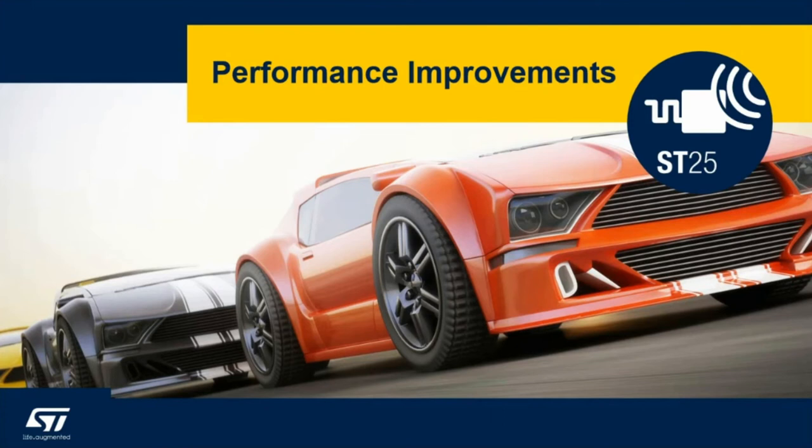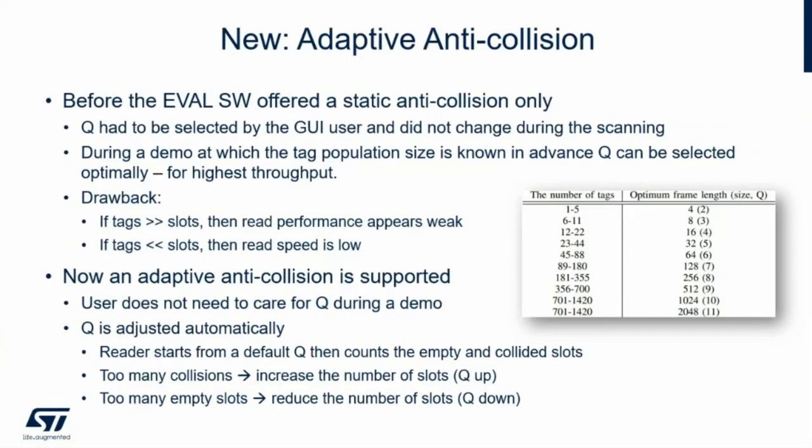Now let's get into some of the exciting performance improvements that are enabled by the ecosystem of the IC and the software solutions provided by ST. We've made many improvements in our solution to improve performance, not least of which is the adaptive anti-collision algorithm. Of course, during a demo, if you knew with a known population size, you could select a Q in advance for highest throughput. But in a real-world environment, you might encounter a situation with too many collisions, reducing throughput, or too many empty slots, which gives basically the same result.